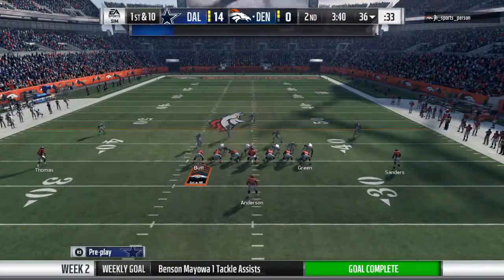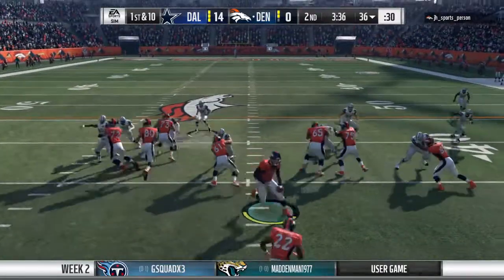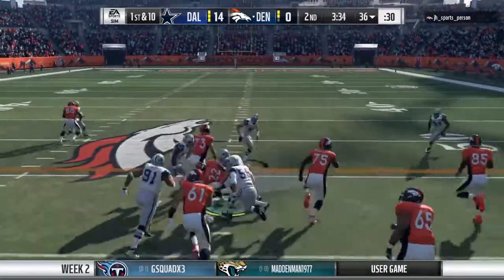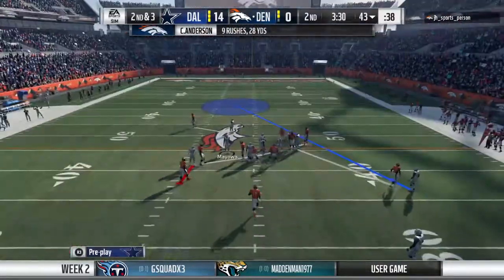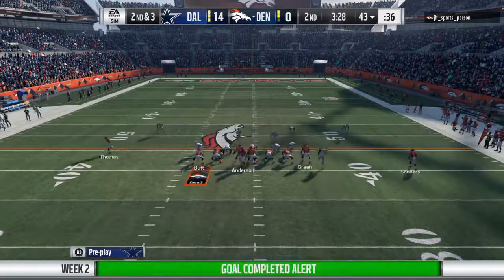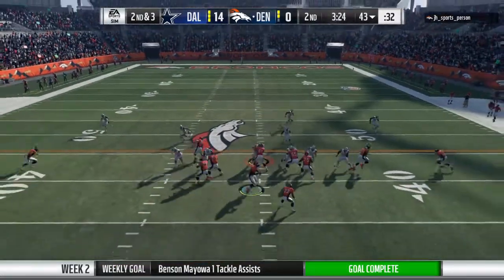So many teams want to throw the ball in this situation nowadays, but I love watching a team that has enough confidence to go ahead and run the football. In that situation, it's almost a tendency breaker. And he's across the 40, 3 extra yards to the 43. 7 yards on the pickup there, and it'll leave him with a 2nd and 3.